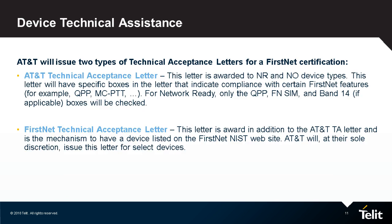Upon completion of testing, we're going to issue two types of TA letters for FirstNet certification. The first is an AT&T technical acceptance letter. This will be awarded to really any device that we certify at AT&T. It's going to have specific boxes that are checked to say what your device is in compliance with. And then the second letter we're going to issue is a FirstNet technical acceptance letter. This is in addition to the AT&T TA letter, and it's really the document that we use with the FirstNet Authority through their device approval process. And this is what really will ensure that your device gets on the NIST list of certified devices for use with FirstNet.